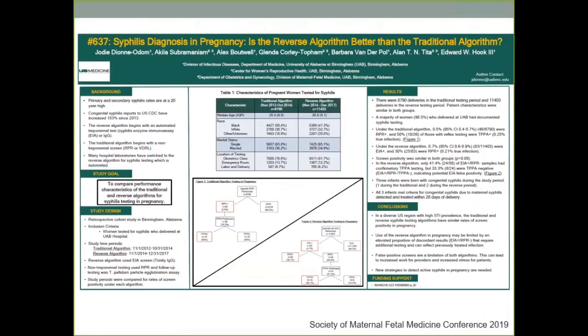So moving on to diagnostics. How many people here use the traditional algorithm for syphilis diagnosis in their clinic or their setting? And how many use the reverse algorithm? Nobody. Do you know what the reverse algorithm is? Okay, good. So that's what this slide is to show you.